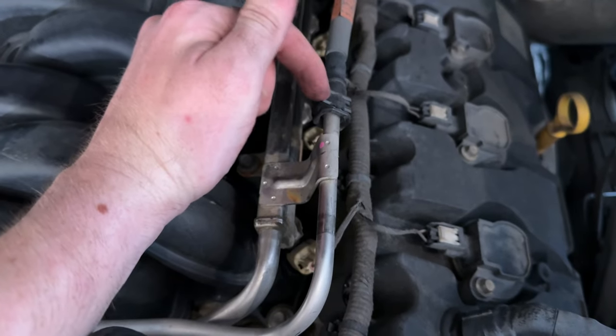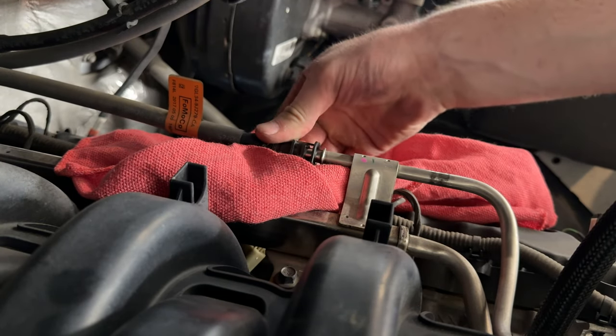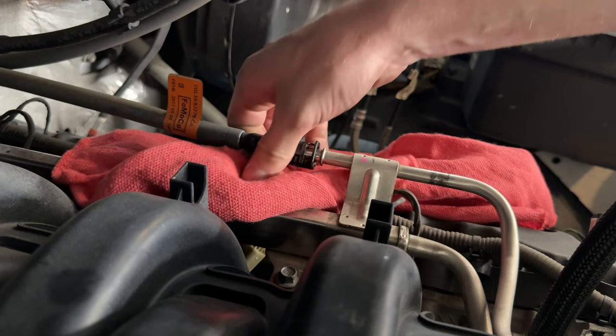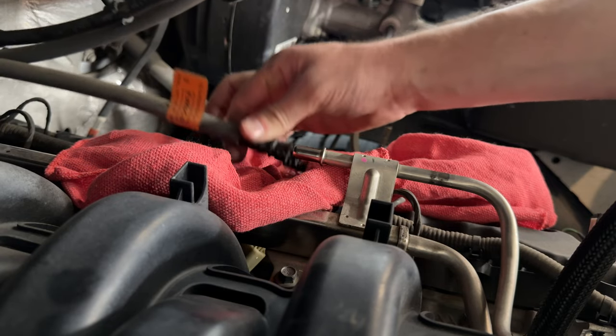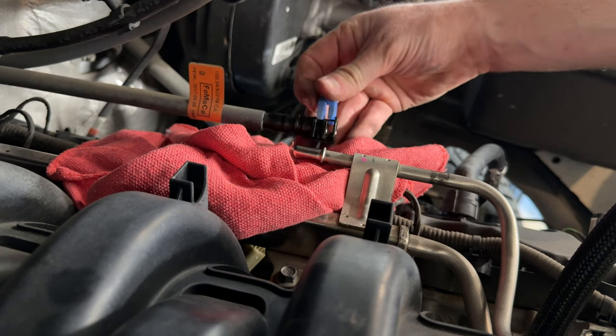Now we can just disconnect this, but I'm going to go ahead and put some rag down. You'll see here, we'll just pull this off. Here comes the fuel leaking out on the rag. It's underneath there, but you can see it leaking out. So here we are, get the rest of that fuel out of there. I'm going to put this little connector piece back on here where it goes.